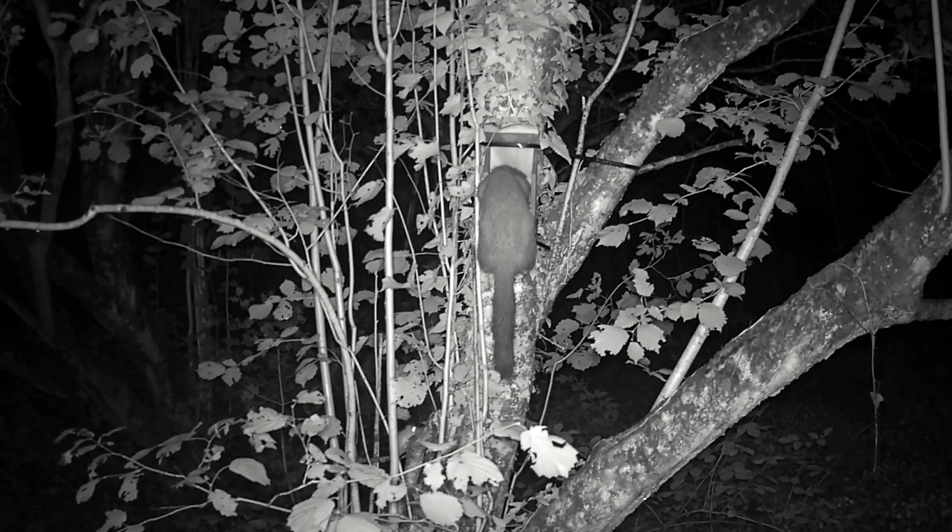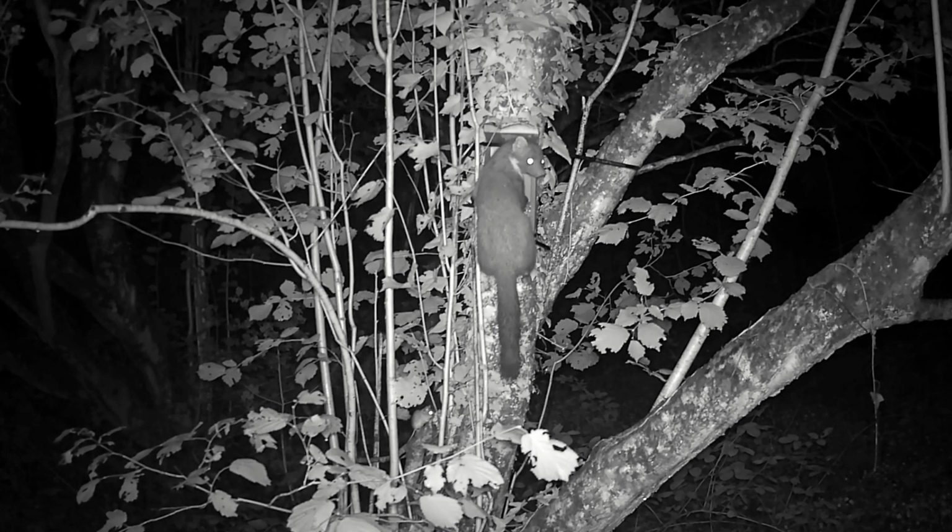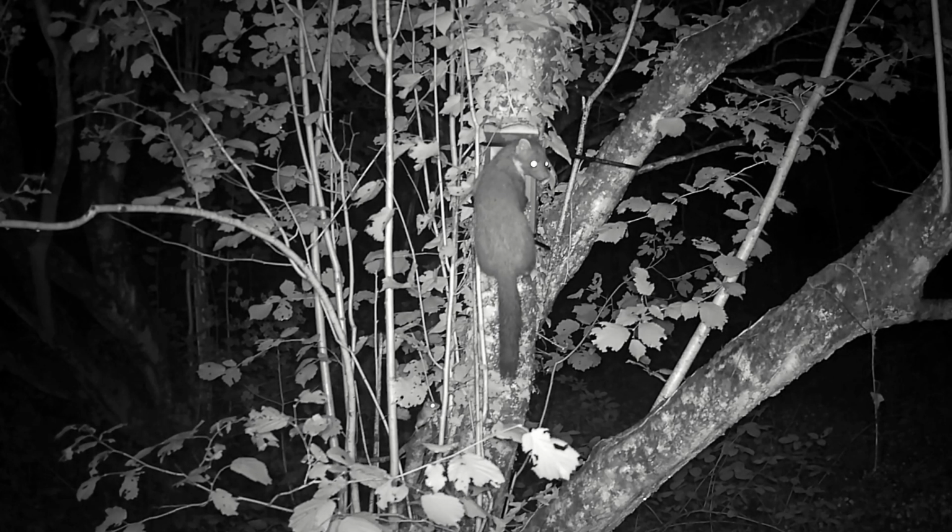But sometimes it's easier to not waste the effort of hunting a mouse that's right next to you when there's stationary nuts in front of you.